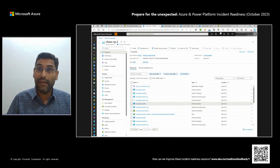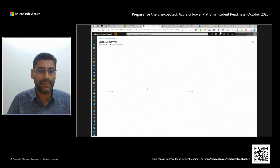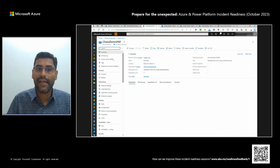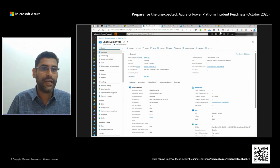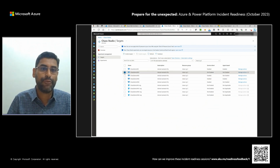We have pre-created a virtual machine with a user-assigned managed identity. So this is the VM which I have pre-created, and we have assigned a user-assigned managed identity, and we have assigned the right access control for this VM with the VM contributor role. So let's navigate to the Chaos Studio and onboard this VM for the targets. So now I have chosen the right subscription and the resource group, and I see a bunch of VMs. Here I pick my virtual machine, which I have pre-created, and let's click on Enable Targets.